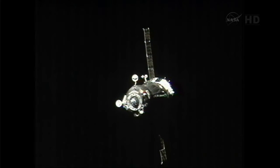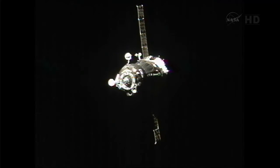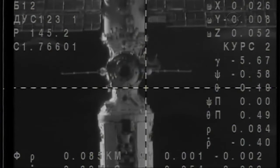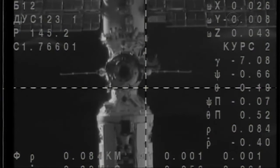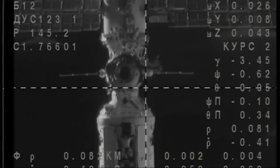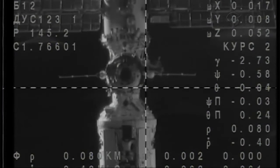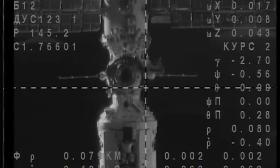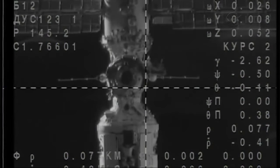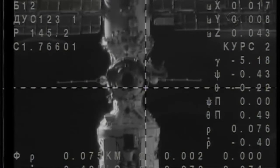Range 90 meters, speed 0.49. 90 meters, 0.49. Range rate, speed damping is underway. 0.4. The range rate is going down. 80 meters, 0.4. Copy. This vehicle is 80 meters away from the International Space Station, approaching between 1 and 2 meters per second. 80 meters, 0.4. Copy. Less than a minute before entering the shadow.